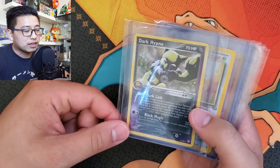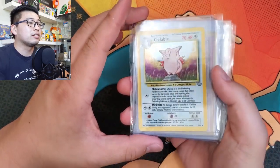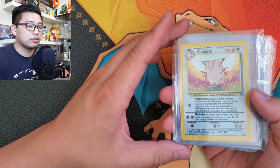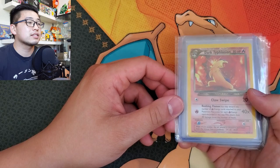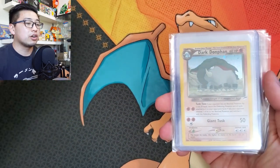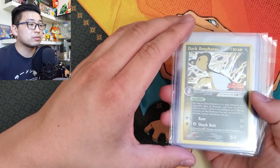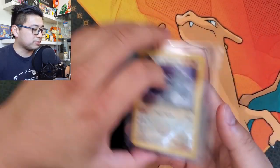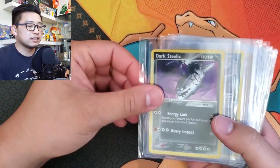Another set that we're collecting. Got a holographic Dark Hypno. Sorry for the glare. Let's see. You can see the camera there. Okay, so Clefable from Jungle. Dark Typhlosion, Neo Destiny. Nice. Dark Dewgong, Neo Destiny, holographic. Dark Ampharos, Rocket Returns. Light Azumarill. Dark Machamp. And some more. We got a Dark Steelix.